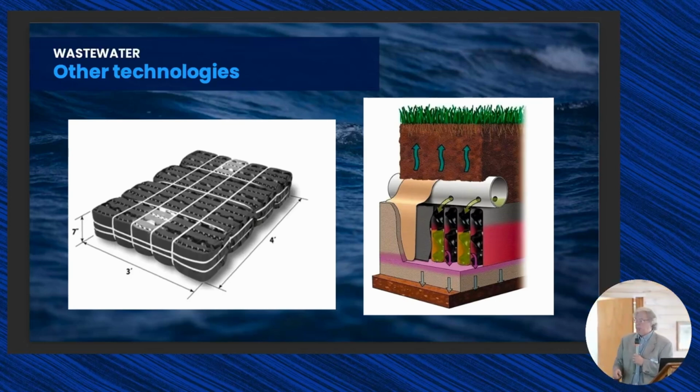These are actually an approved system where you can reduce the size of your absorption field. Very important that they have a layer of soil at the bottom, and that's a specification, but you get to be allowed to reduce the area of your absorption field due to the higher pollutant removal with this.